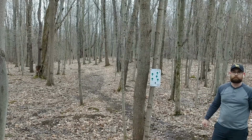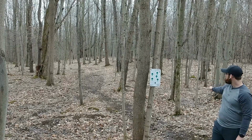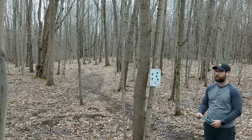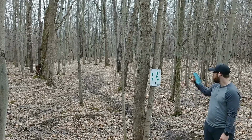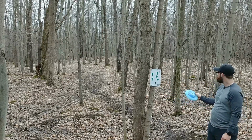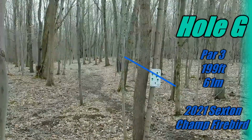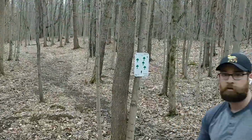Hole G, 243. Definitely a hard bend to the right here. There's a few gaps to navigate down there, and even though I'm not very confident in my forehand right now, if I don't get through all those gaps and I hit a tree on a backhand, it's going to work hard to go left. So if I have to count on hitting a tree, which on this hole I probably do, then I want to go forehand so that it's still fighting uphill. Well, I was right.